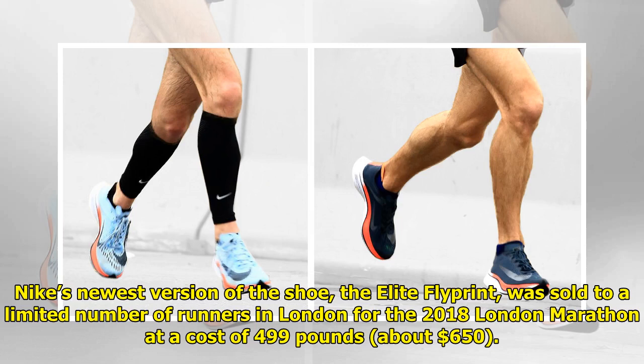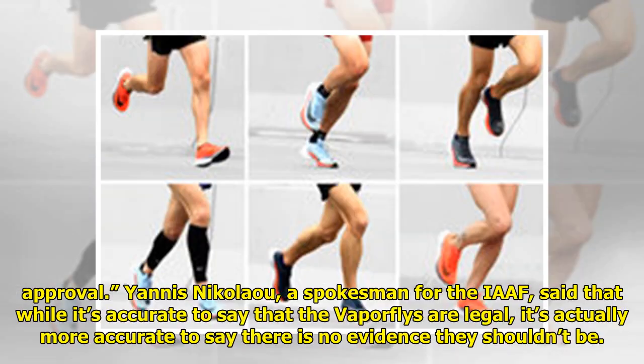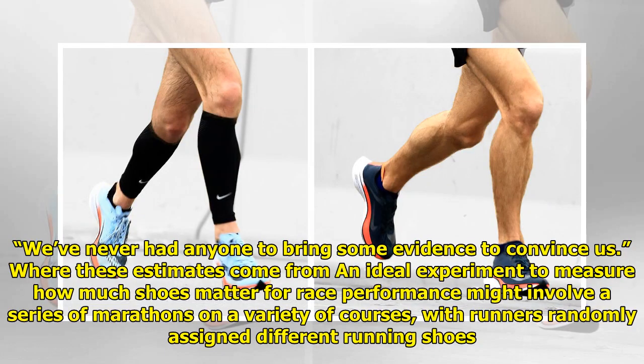Nike's newest version of the shoe, the Elite Fly Print, was sold to a limited number of runners in London for the 2018 London Marathon at a cost of £499, about $650. When asked whether the shoes conform to track and field's rules, a spokesman for Nike wrote in an email that the shoe meets all IAAF product requirements and does not require any special inspection or approval. Yannis Nicolau, a spokesman for the IAAF, said that while it's accurate to say that the Vaporflies are legal, it's actually more accurate to say there is no evidence they shouldn't be. We need evidence to say that something is wrong with a shoe, he said. We've never had anyone bring some evidence to convince us where these estimates come from.